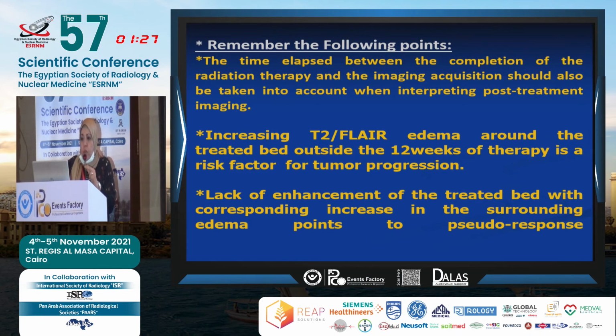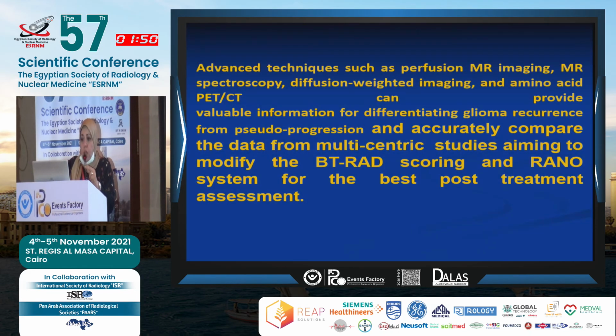The time elapsed between completion of radiotherapy and imaging acquisition should be taken in account before interpretation of post-treatment imaging. Increasing T2 FLAIR edema around treated bed outside the 12 weeks of therapy is a risk factor for tumor progression. Lack of enhancement with corresponding increase in edema points to pseudo-response. Don't forget to use the advanced techniques such as MRS, diffusion, and perfusion, and other studies for accurate results, and to compare the data from multicentric studies aiming to modify PET scoring and RANO assessment for post-treatment assessment.